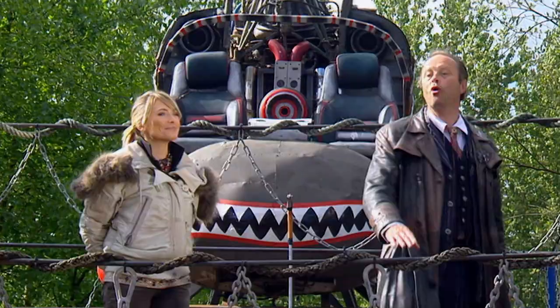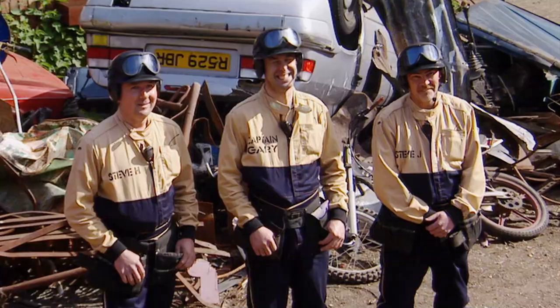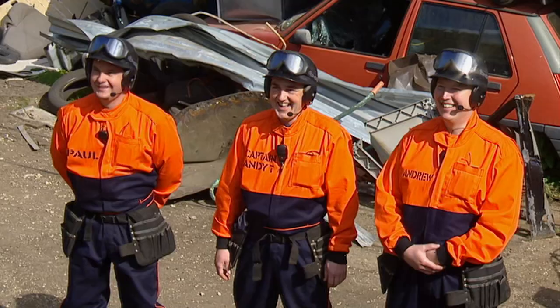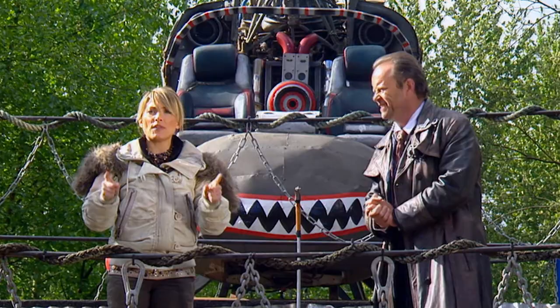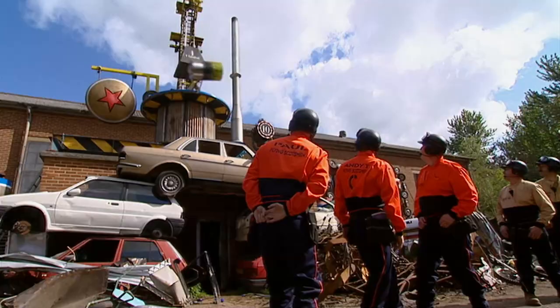Okay, teams, your fishing challenge has been set and your keep nets await. You have just 10 hours to build your tin trawlers. Go on the sound of the gong. Wait for it, wait for it, wait. Go!